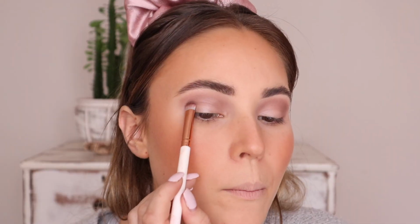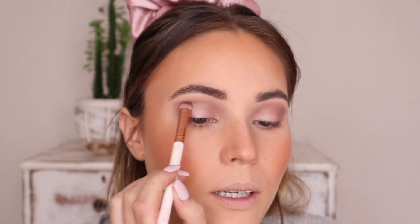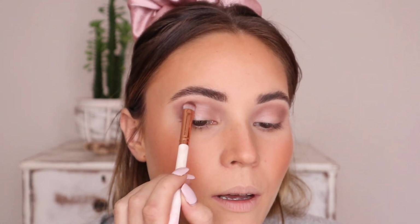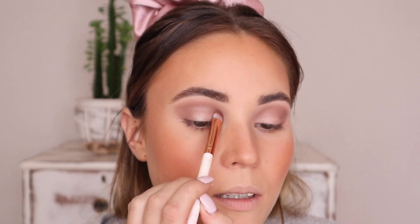I start stamping on the outer end, and then I will kind of focus the product into the crease to just deepen up that area and deepen the crease. Right, so I'm just buffing out that crease to make sure that there's no harsh lines.